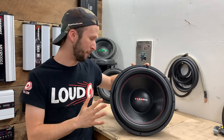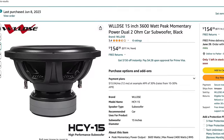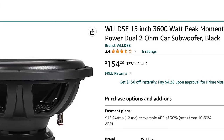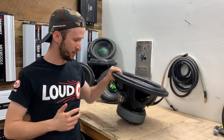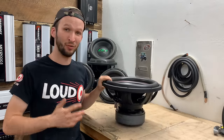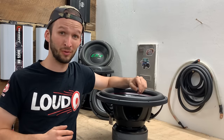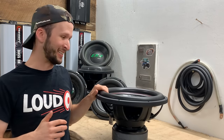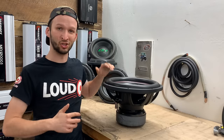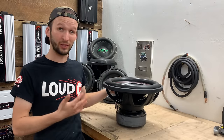Here is the sub, guys. Take a look at it. Now, I was able to grab this guy for $150 on Amazon for the 15-inch version. Y'all, that is really pretty cheap, at least for what this thing looks like. Now, this guy is 1200 watts RMS, 3600 peak. The Fs is around 30 hertz, and the sensitivity is around 86 dB. It claims to have a 3-inch high temperature copper voice coil, and it weighs about 43 pounds.